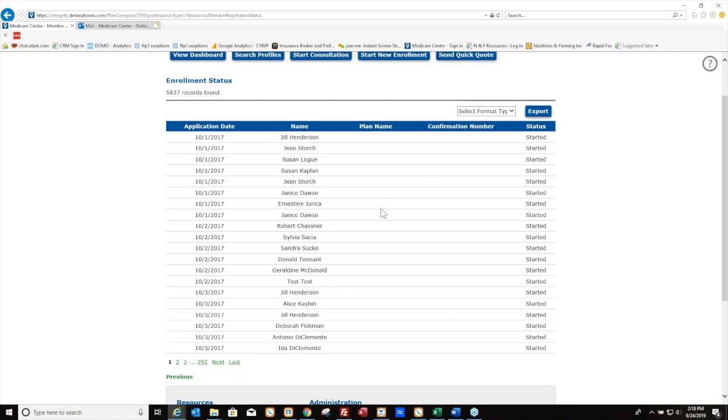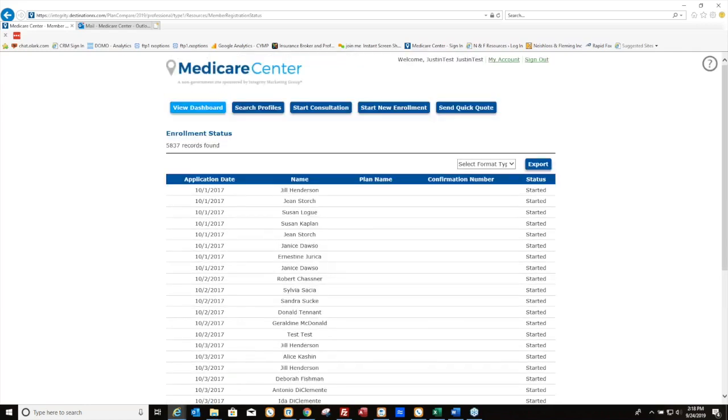On the other end of things, if you are living in an area with a plan exit, this really helped one of our agents last year significantly cut costs on time and travel. There was a big plan exit. She was able to export this to Excel, filter out the plan that was exiting, and then have the full list of consumers she needed to cover for the AEP, which is pretty beneficial. Going back to the dashboard.